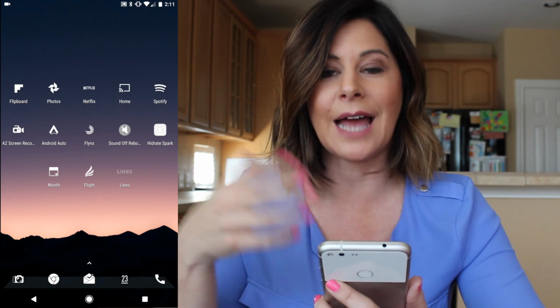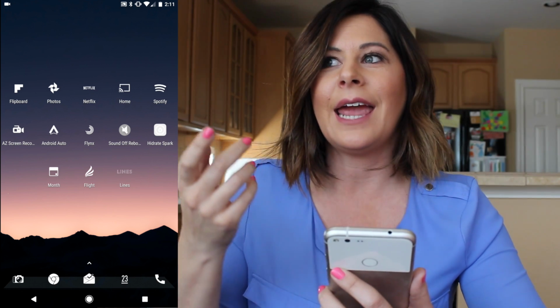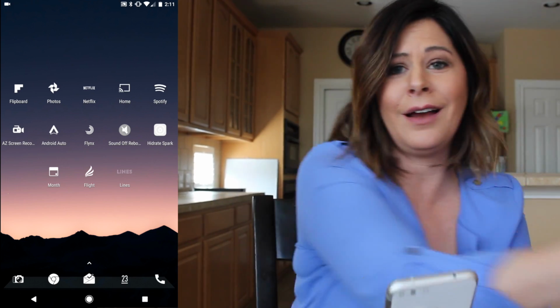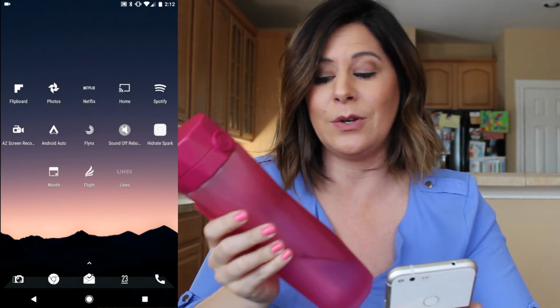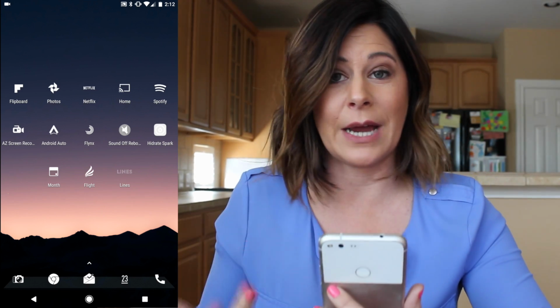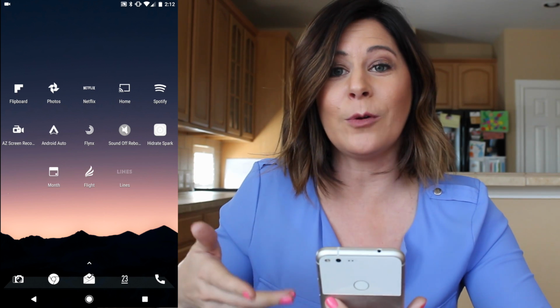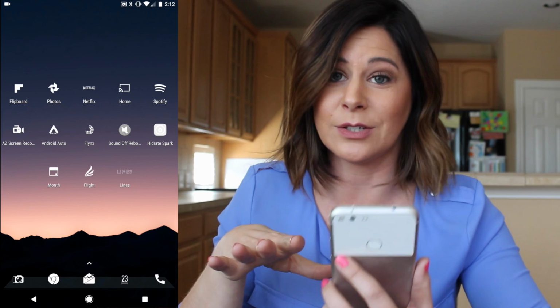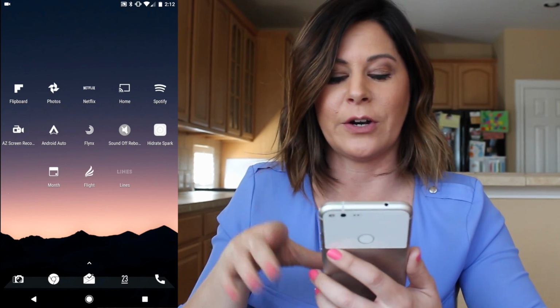The next one is Hydrate Spark, and this is a connected smart water bottle. And it's right here. This has been my new best friend. It helps keep you hydrated all day long. It reminds you to drink. So I will make sure to leave that link inside the description box because you have to check this water bottle out. It's my new best friend for sure.